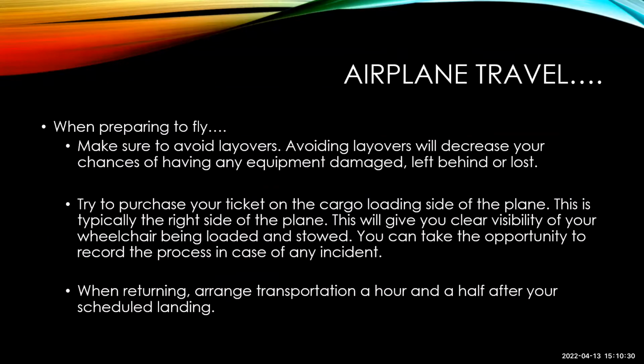Airplane travel. All right. So when preparing to fly, this is the very first thing that's giving me anxiety for this trip. Make sure to avoid any type of layovers, connecting planes, anything like that, because you'll decrease your chances of having your equipment damaged, left behind, or lost. That doesn't mean with a direct flight it won't happen either. It can happen. It has happened.